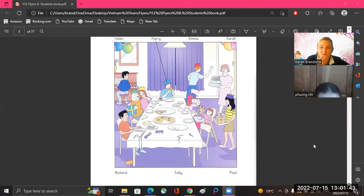Which boy is he? He's the one at the far end of the table. Okay, this is an example. He's eating some pizza. Can you see the line? This is an example. Now you listen and draw lines.